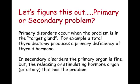All right, so let's talk about origins a little bit. You can either have primary or secondary issues. Now, primary just means that the disorder occurs when the problem is within the organ itself. So an example of that is the person has their thyroid removed, then they have a deficiency of thyroid hormone. Secondary is where the primary organ is fine, but the stimulating hormone organ, like the pituitary gland, has an issue and is causing problems.